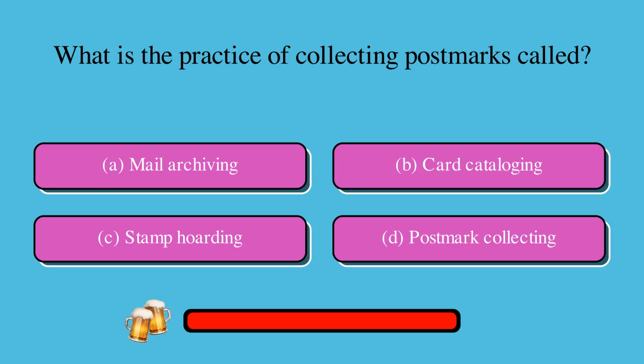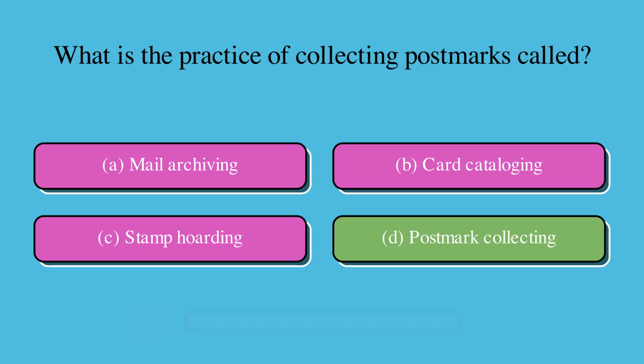What is the practice of collecting postmarks called? Is it A, mail archiving, B, card cataloging, C, stamp hoarding, or D, postmark collecting? The correct answer is D, postmark collecting.